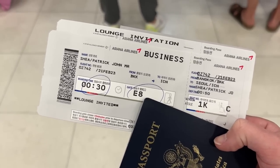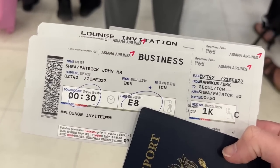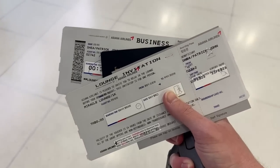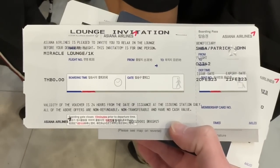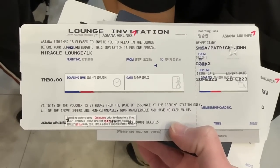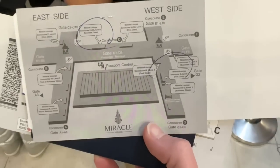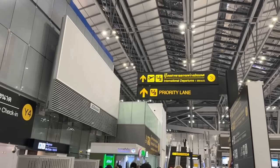After check-in, I received my boarding pass. Note that it says business and not first, since my seat is just an upgraded business class seat. I also received another pass for lounge access. We will check out the lounge shortly, but Asiana doesn't have their own lounges here. Passengers instead are granted access to the Thai Airways business class lounges or the Miracle lounges around the airport. Fortunately, they did staple a map to my lounge pass in order to help me find those.